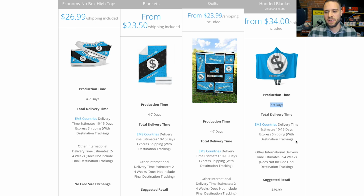And then you can see down here that they have total delivery time through EMS, which is that ePacket. So if you're selling to the United States or Canada or United Kingdom or Australia or something like that, you're going to be able to enjoy this time frame here, which is 10 to 15 days. So again, just like with Printify, we're up over 20 days on our overall shipping time.